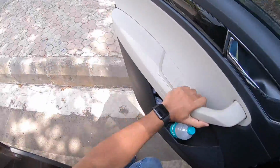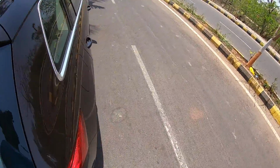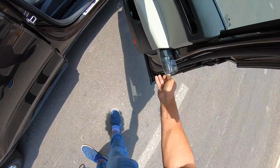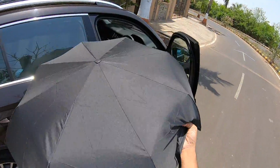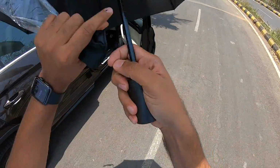Let's quickly get in the front, and I have a lot to show you there because the real highlight of this car happens to be at the front. For starters, obviously it gets passive entry, and you know what, it also gets an umbrella holder here along with an umbrella. So this is the umbrella of the car. Let me open it right now, and yeah, this is the Skoda umbrella. Where's the Skoda badging here? Can't find it, but yeah, here is the Skoda badging.